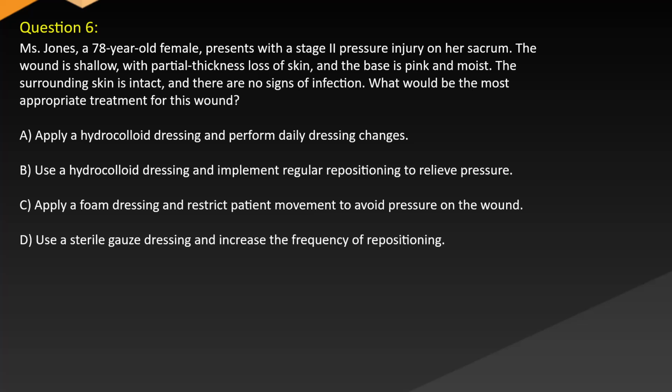A. Apply a hydrocolloid dressing and perform daily dressing changes. B. Use a hydrocolloid dressing and implement regular repositioning to relieve pressure. C. Apply a foam dressing and restrict patient movement to avoid pressure on the wound. D. Use a sterile gauze dressing and increase the frequency of repositioning.